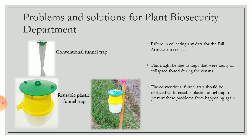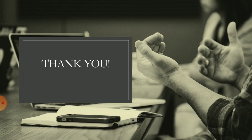The conventional funnel trap, as you can see in the first picture, uses thin plastic to trap the fall armyworm. There is a likelihood of it being torn or untied at the bottom, making it less practical to use. The conventional trap should be replaced with a reusable plastic funnel trap to prevent these problems from happening again. As you can see in the bottom picture, those funnel traps were made with reusable plastic that can last long. So that is all for my industrial training presentation.